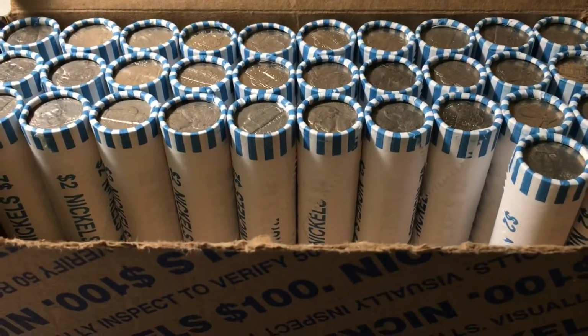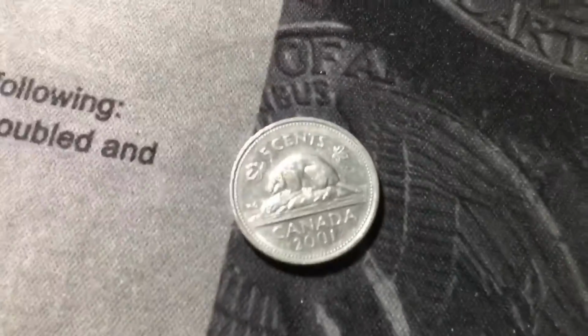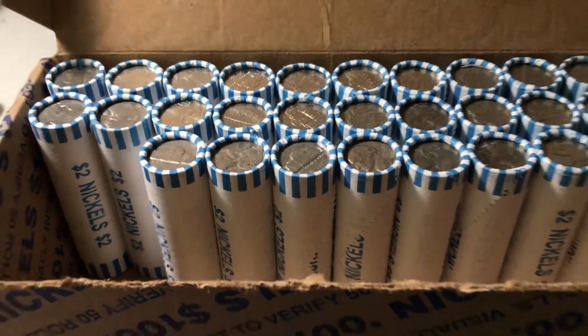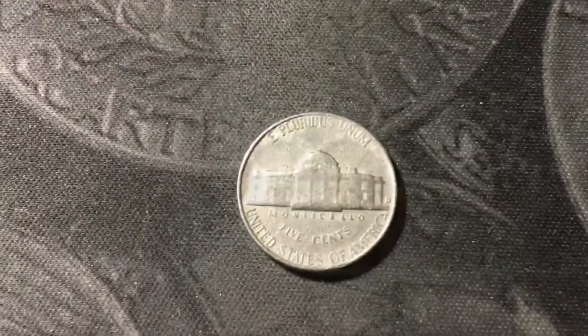Roll 18, just opened the roll, and we do have another foreign. It's going to be another Canadian nickel, and this one is a 2001. Roll 22, another 50s nickel. And this one is a 1957 Denver.